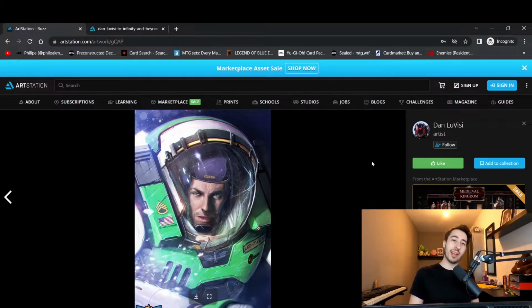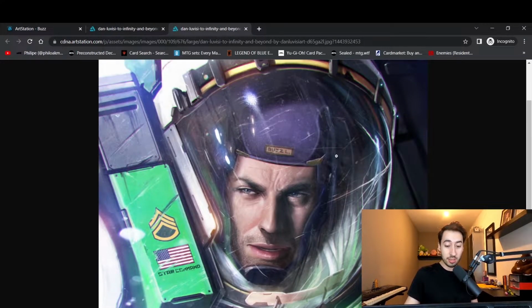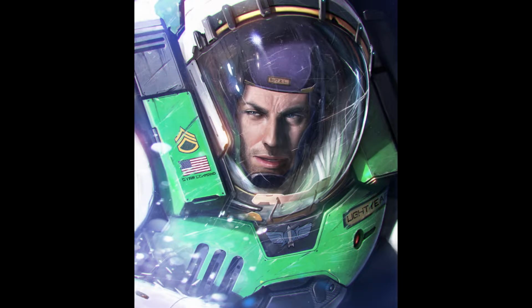What gives that cinematic feel as well is a certain level of detail. He does that very well, like with these little scratches on the glass, these little specks on the glass. It's great that he keeps that painterly feel. He expresses the material, then he adds on top of it a certain level of detail that brings out that realism. I think it's about time to go to infinity and beyond. Alright, let's go to the next one.